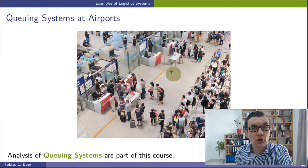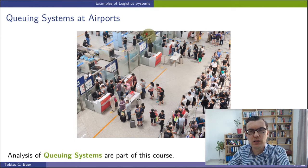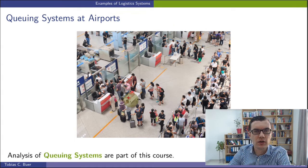Queuing systems are also part of other logistics systems. Think of the airport. Here we have, this is probably the check-in or security process at an airport. Probably this is the passport control, and behind the passport control you have the security check of the hand luggage, and there are several resources inside this airport, in particular the persons who do the passport check.